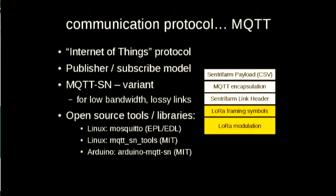And there's an Arduino library for this stuff. So when I found there were libraries on both the Linux end and the microcontroller end, that was really awesome. I could just build stuff. I didn't have to do any work for any of that.